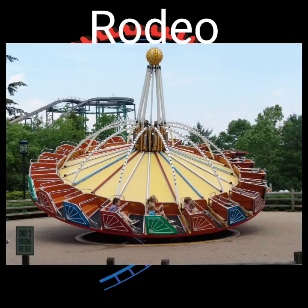Next is Rodeo, opened in 1978 and closed in 2008. This ride was pretty much a normal spinning ride, except it tilted a bit. It was moved a few times throughout the park and was eventually moved to Dutch Wonderland.